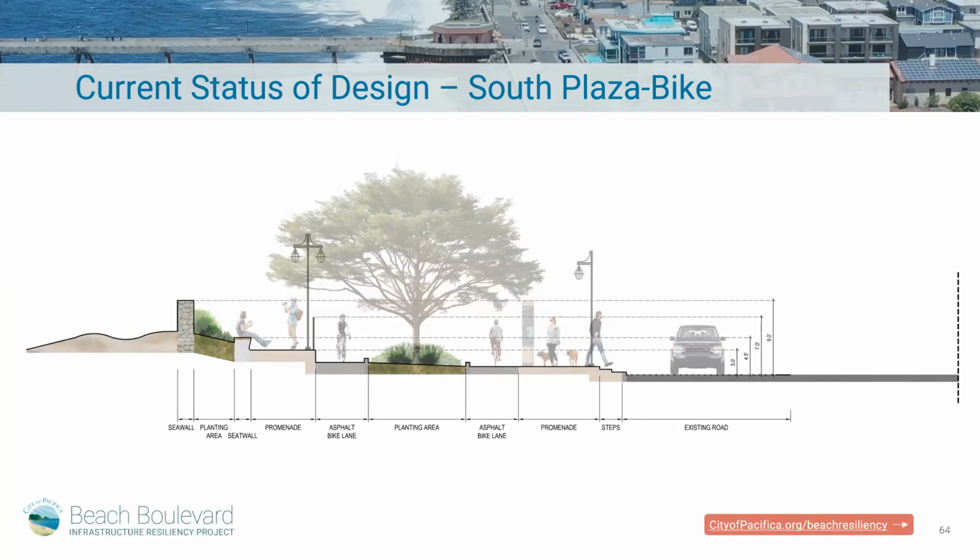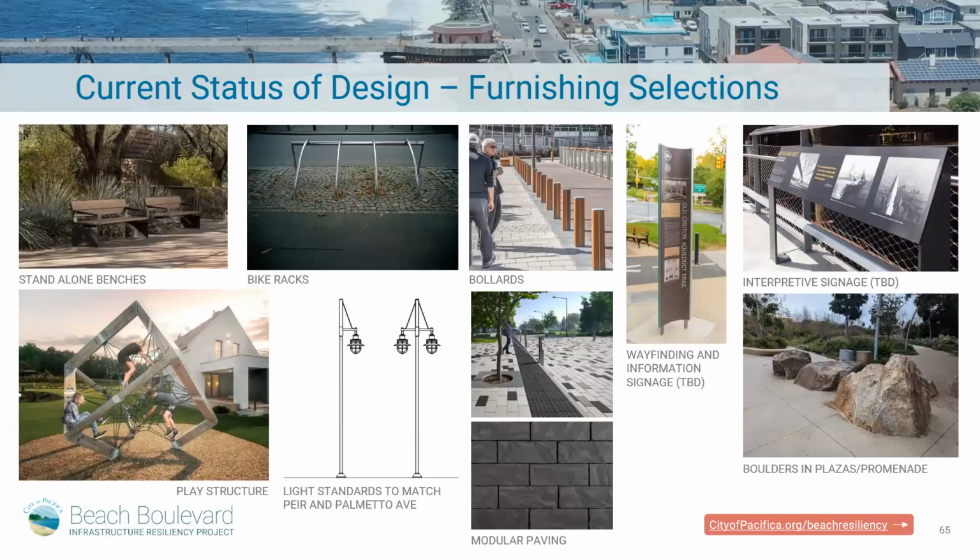So that's what I have to share for the design as it is now, and the impacts on the view. The next slide, as I teased at the beginning, looks at the current status of the material and furnishing selections based on the feedback we received on the theme, and how that portrays itself with the material choices. The materials were selected based on their resiliency and their style.